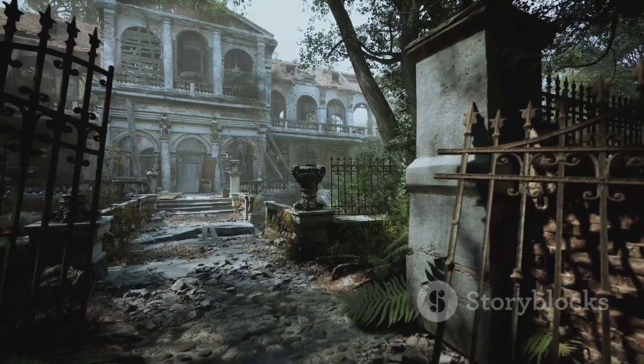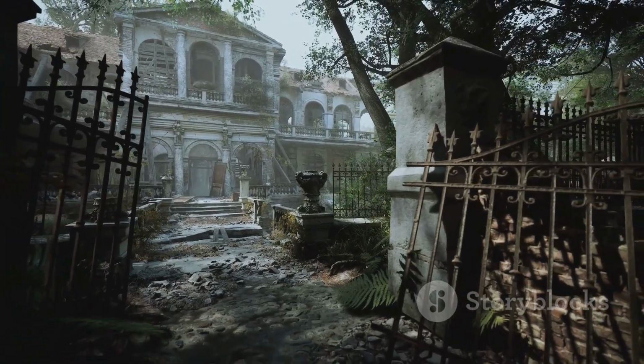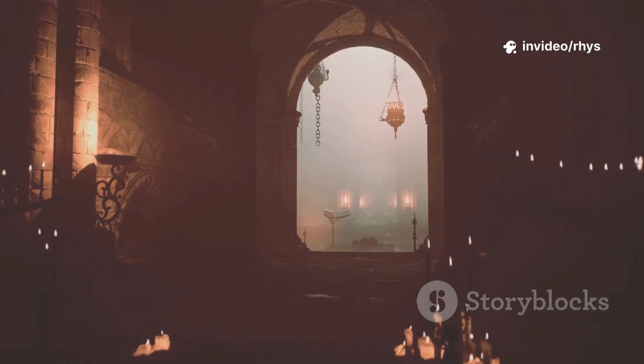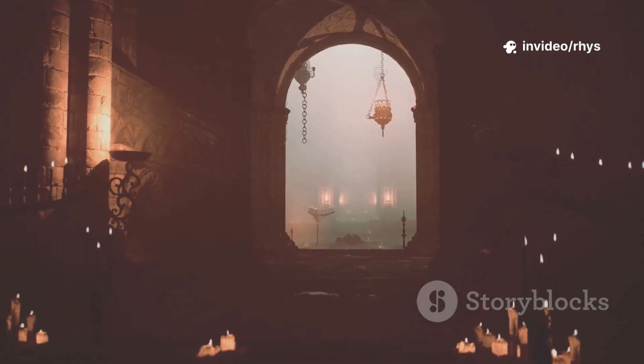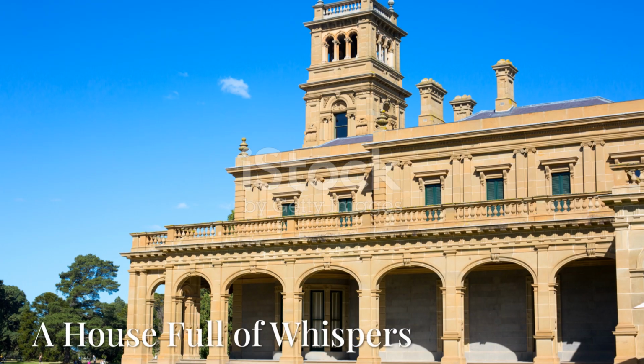After she was gone, the house was left to other family members, but it slowly began to fall into disrepair. The grand mansion that was once so full of life became empty and quiet, a silent reminder of a time that had long since passed, waiting for its next chapter to begin.